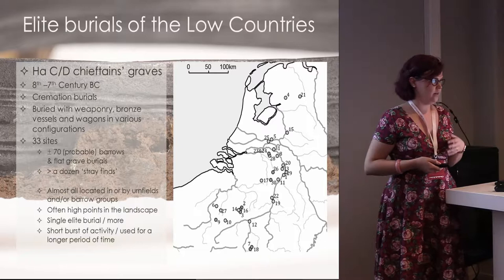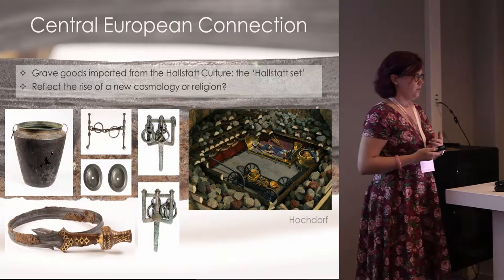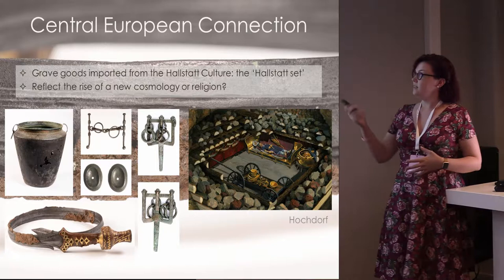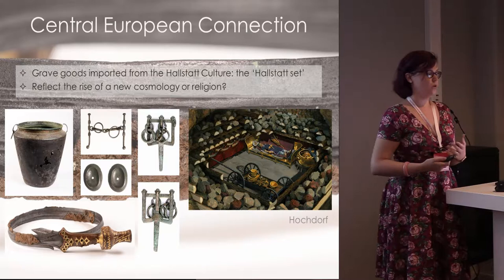Now, why am I saying Central European connection? It's because of the grave goods. The swords, the bronze vessels, the horse gear, and the wagon components are pretty much all grave goods imported from the Hallstatt culture of Central Europe, the so-called Hallstatt set. In the Hallstatt culture, so in southern Germany and upper Austria, they are primarily found in inhumation burials. The grave goods are deposited intact. Here, Hochdorf, which is slightly later than the graves I'm talking about, but still quite a nice comparison. And in the Hallstatt culture, it is frequently argued that they reflect the rise of a new cosmology or religion.